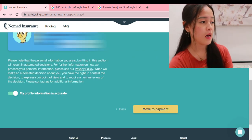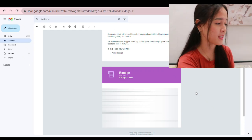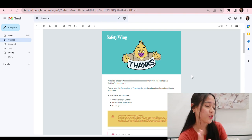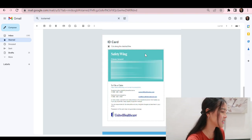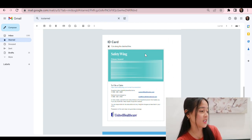After paying, guys, they will send you an email. This is our actual receipt. And after 20 minutes, a second email will be sent to you. So this is it, guys. Welcome on board, Adoration Faith. And thank you for purchasing SafetyWing Insurance. ID card. You can screenshot this and if the immigration asks for it in the airport, you can show it to them. Or in my case, I printed this one.